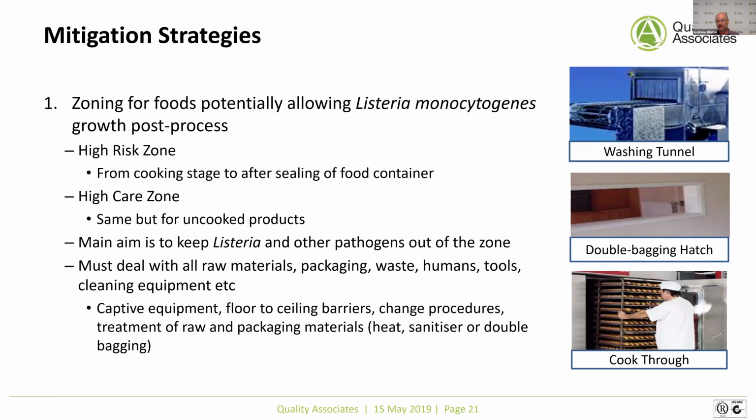You can cook into these areas. So basically the uncooked food goes in one door, and then there's a door on the other side going into the high risk zone where you then basically take the cooked product out without recontaminating it. So there are some of the processes that you can employ. But as I said, you have to deal with all the raw materials, packing. How are you going to get the waste back out again? How do you deal with humans? So how are you going to get workers in, and maintenance and those sort of things? Tools, cleaning equipment, all of that has to be dealt with.